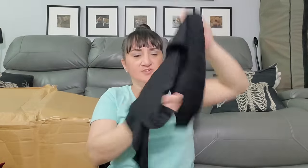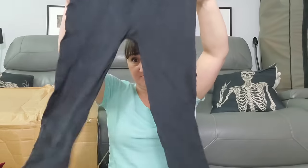Wait, these first. These look more like tights. $5.49. By Zanara. They look tiny, but obviously they stretch, but they look more like tights than... Are these shorts? Pants? These look comfy.